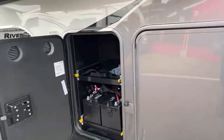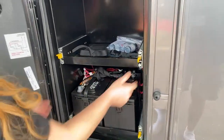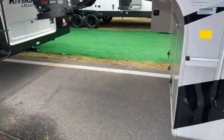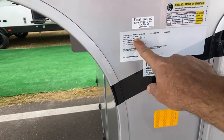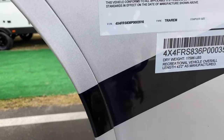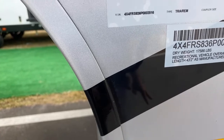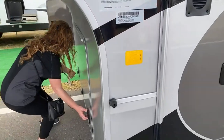And here's all your batteries. And so these pull out. That's what Christine's doing for us now. All right, excellent. There you go. So you can put four batteries in there. Nice. Look at the weight here. Gross vehicle weight is 21,000 pounds, but dry, she's pointing out, is 17,586. 17, 18, 19, 20. So a little over 3,400 pounds you can carry.